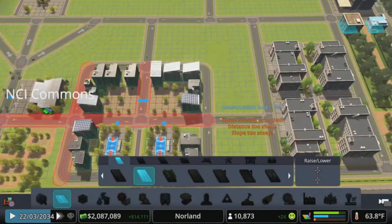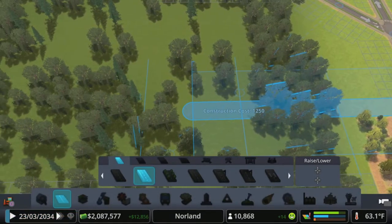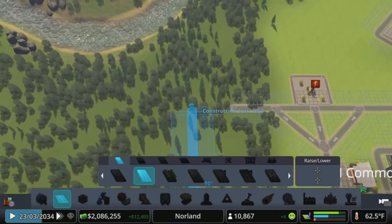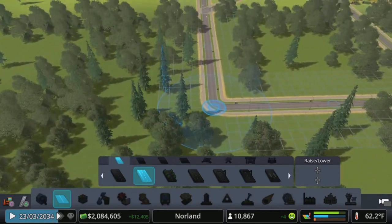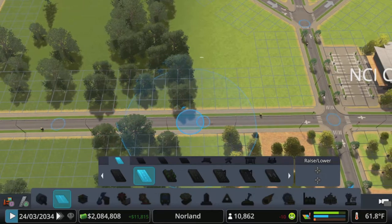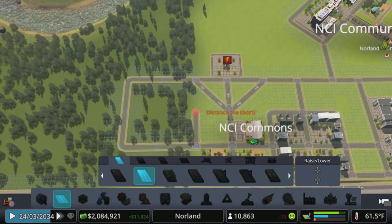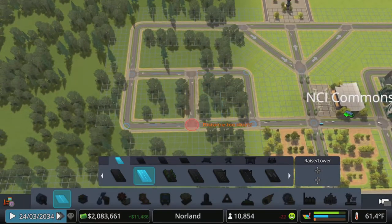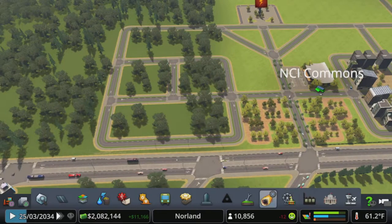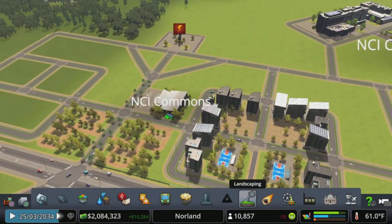So how far does this road go out? 1550. So let's turn all this stuff on. And let's go out 1550. So that's to here. Yes. And then the first segment is 550. Actually, we probably can use our guidelines for this. There we go. And let's just take these trees out just for now. And I think I'm just going to duplicate this on the other side.